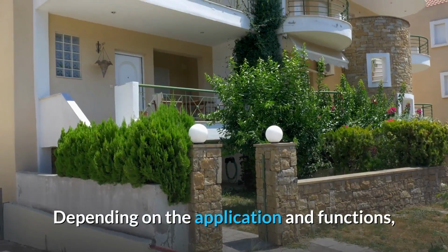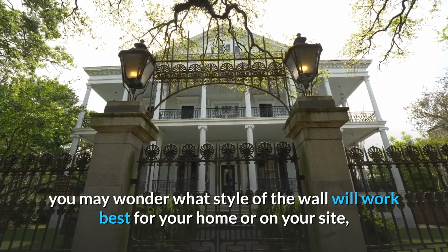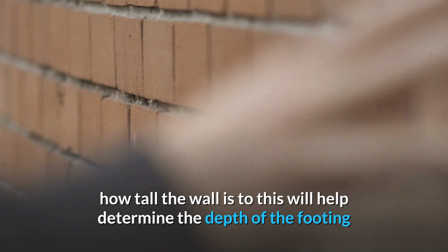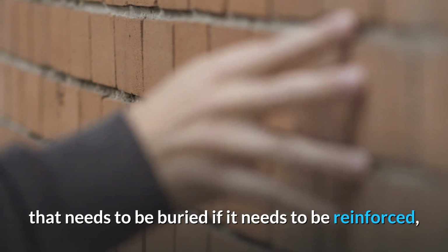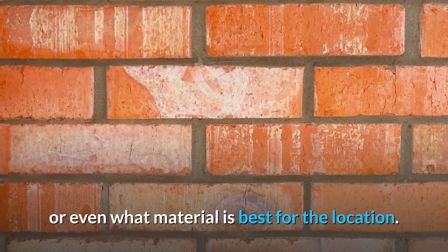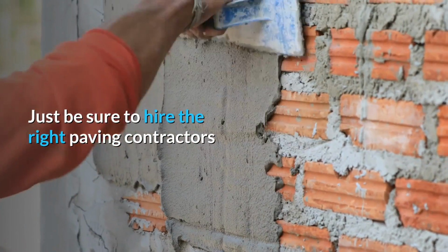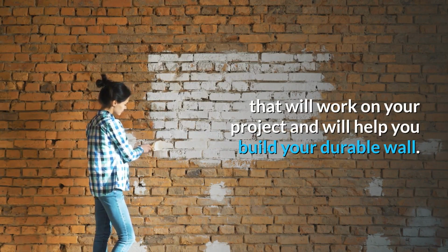Depending on the application and functions, you may wonder what style of wall will work best for your home or on your site. How tall the wall is will help determine the depth of the footing that needs to be buried, or if it needs to be reinforced. Or even what material is best for the location. Just be sure to hire the right paving contractors that will work on your project and will help you build your durable wall.